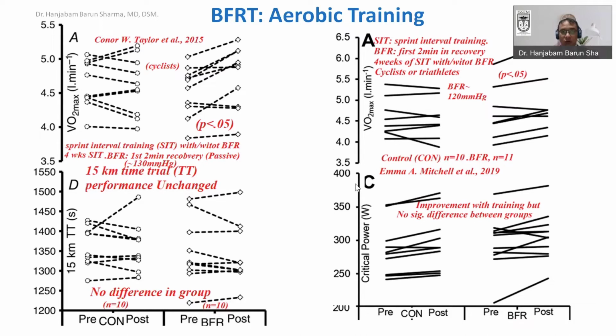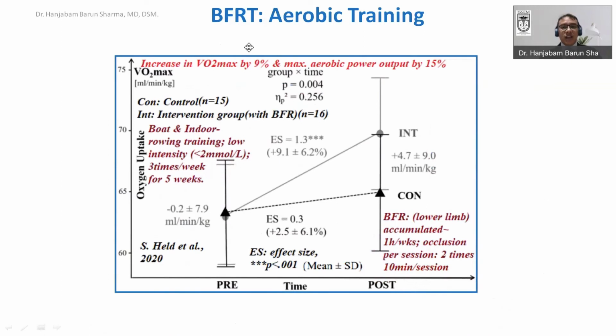So what we can get from this is that in aerobic training, by using passive BFR during the recovery, you may be able to achieve more VO2 max. But that may not be translated into your performance. This is also there. And here is another study, where again there is VO2 max.